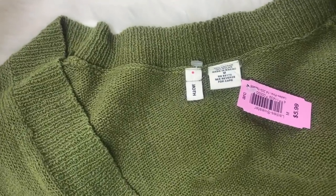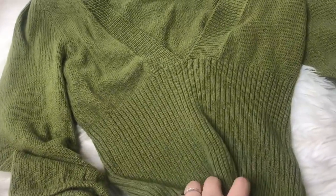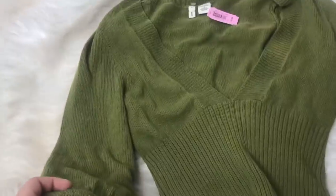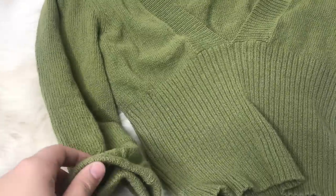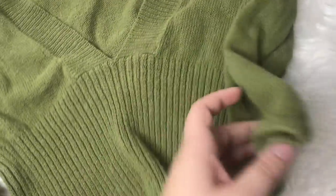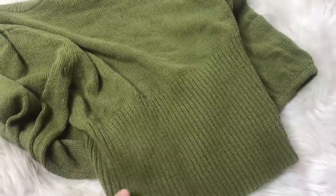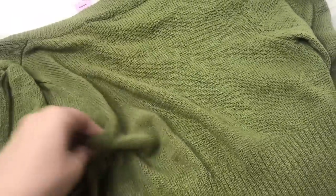Next up is a top from Anthropologie. I don't pick up a lot of Anthropologie because honestly, a lot of it doesn't sell for a lot, at least I've found. But I love this piece. I love the cut. I love the color. And I paid $3. Show you the back. Just has this little fitted thing going on at the bottom.